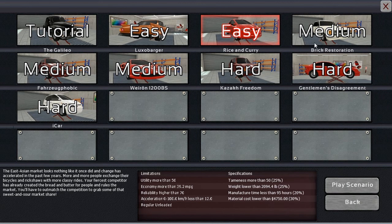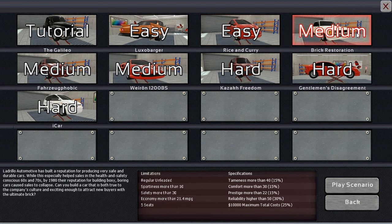And next we will be moving on to a medium challenge called Brick Restoration. Stay tuned for that.